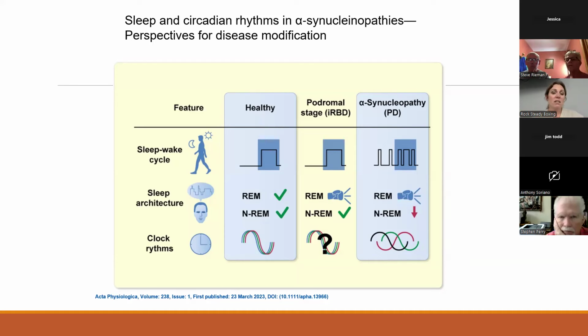Early on, their wake cycle is normal. They are acting out their dreams at night. Their non-REM sleep is fine. We don't know yet about their circadian rhythm. We're trying to study that to see, do they have an abnormality with their circadian rhythm? And they may have a little bit, and I'll talk about that later.